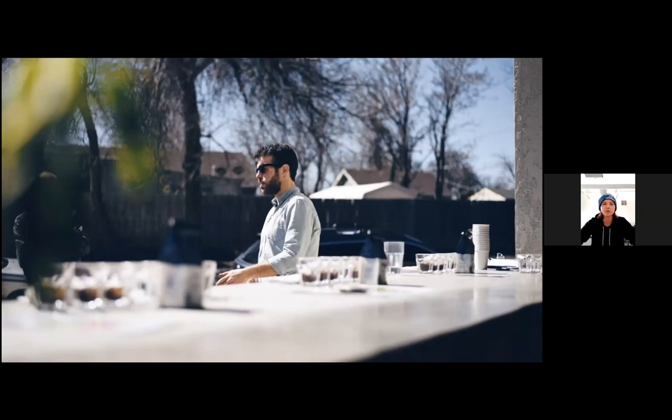So for the variables inside a public cupping for people who are just coming to your shop, I'm less concerned about whether this coffee tastes exactly how it tastes in my warehouse. I just give up a little bit of control on that and just know that it's going to be different.